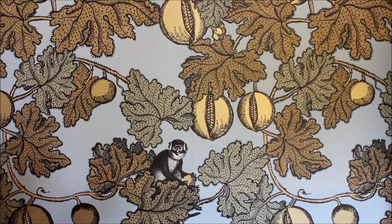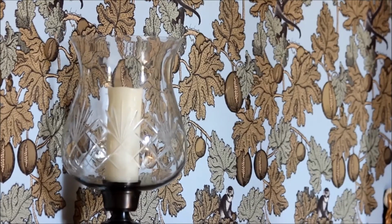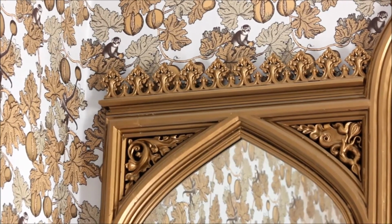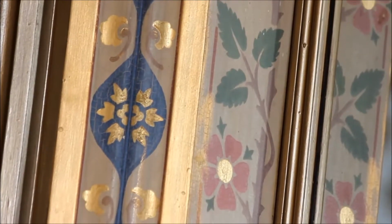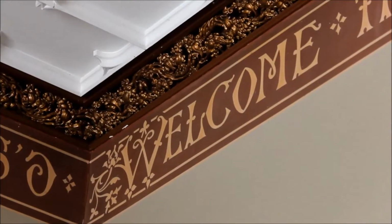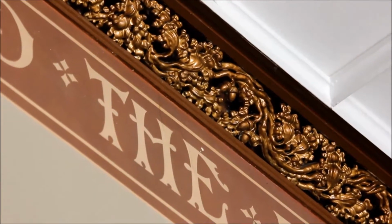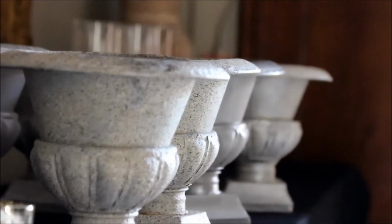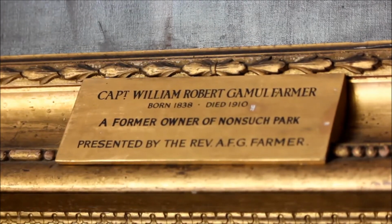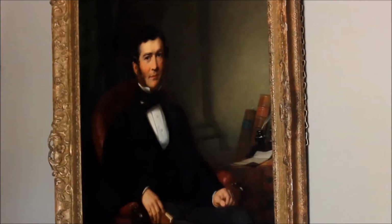And I agree. The funky wallpaper, as shown here in the library, is so modern, but fits so perfectly with the 19th century house and the original designs alongside the mirrors. My favourite room, however, has to be the north porch, with caring messages on the top of the four walls and the marvellous designs. Old portraits of former farmers also stare down upon you as you enter the mansion house.